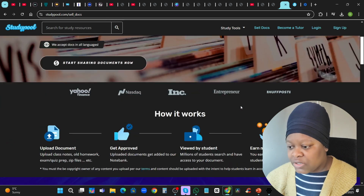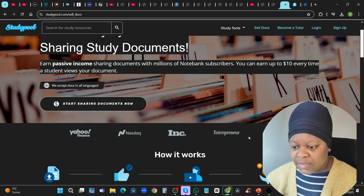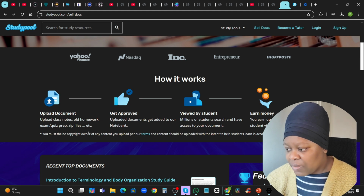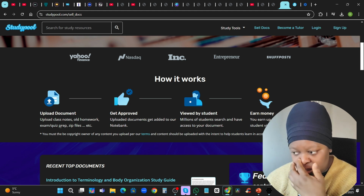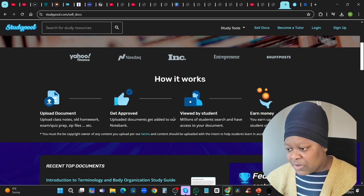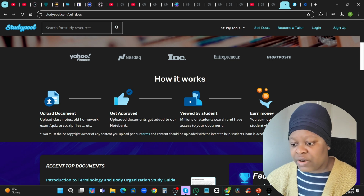They also partner with companies like Yahoo Finance, NASDAQ, Inc., Entrepreneurs, and so on. So you're going to upload the document. You upload your class notes, old homework, exam, quiz prep, zip files, etc. And then when you get approved, the uploaded document gets added to their note bank. Then it will be viewed by students. Millions of students search and have access to your document. Then you earn up to $10 every time a student views your document.